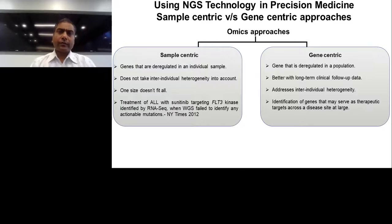One of the examples of the success of this particular approach has been a report published in the New York Times in 2012, where a patient with ALL was treated with sunitinib, targeting the FLT3 kinase that was identified to be deregulated by RNA sequencing, while the whole genome sequencing in the same patient had failed to identify any driver mutation or any actionable mutation. But as the name suggests, this is an n equals 1 case, so it may not fit all. And above all, it does not consider the inter-individual heterogeneity of a patient population.